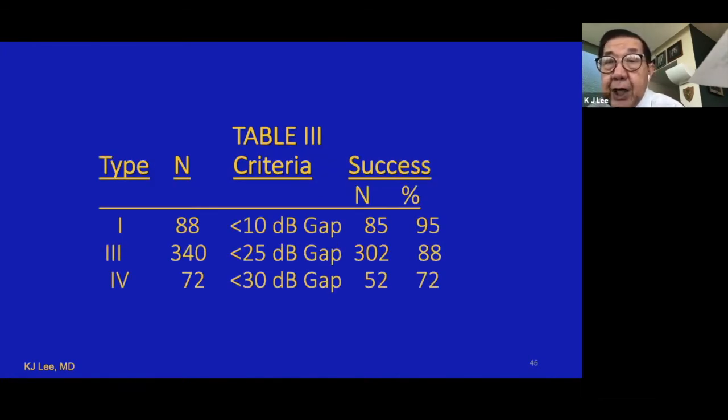And now we talk about the hearing. If you take the type 1, and there's a breakdown of the numbers, and if you give the criteria, the success rate is not bad. Next.